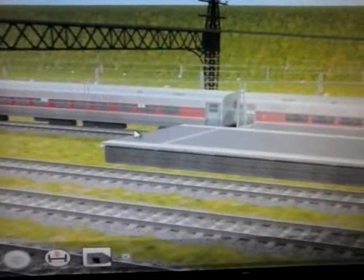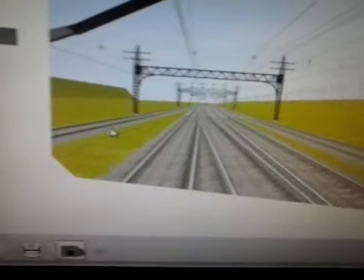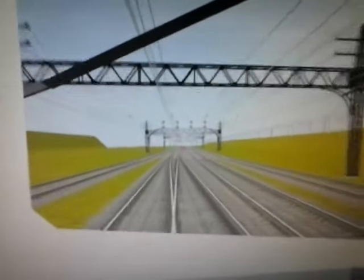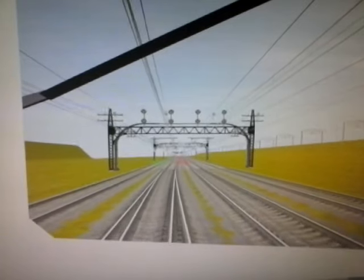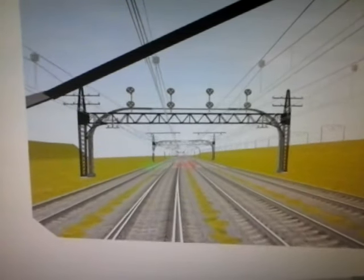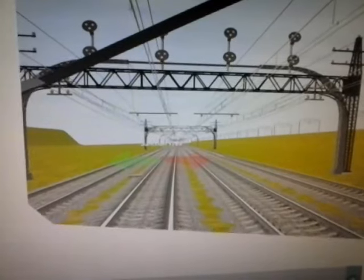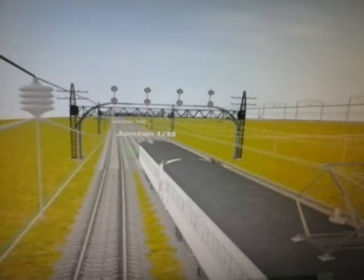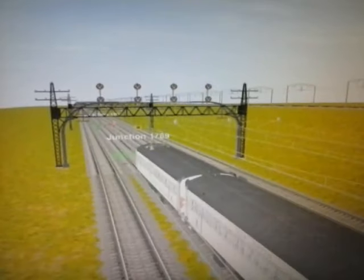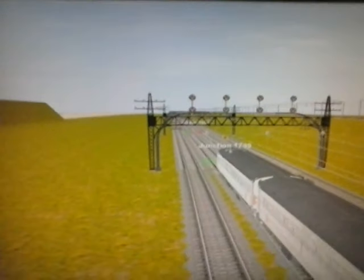Okay, here's the first glitch. The first car stopping outside the platform. And this glitch is when the line isn't set for them, they stop and then change the switches rather than just changing them anyway. It really wastes time.